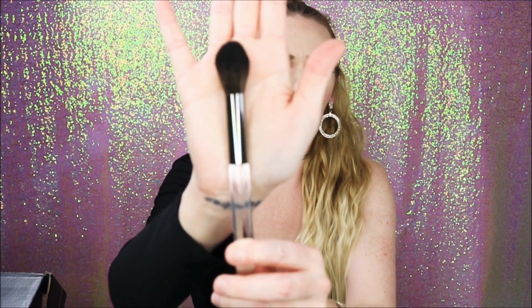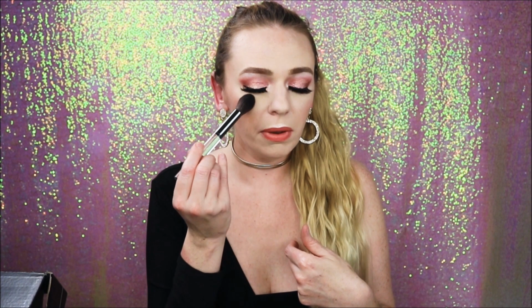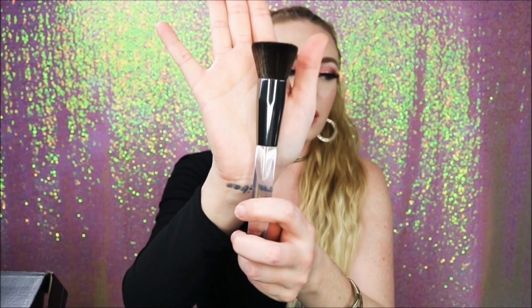All right, next we have, it says this is a bullet brush. Okay, I would probably use this. Could it be for highlighter? I mean, I guess it could be for highlighter. It's a little big. So maybe like setting the under eyes with some powder. Also very soft. And then the last one, ooh, it says flat head. Well, yeah, I can see that. This is gonna be great for foundation. I am excited to try it out.